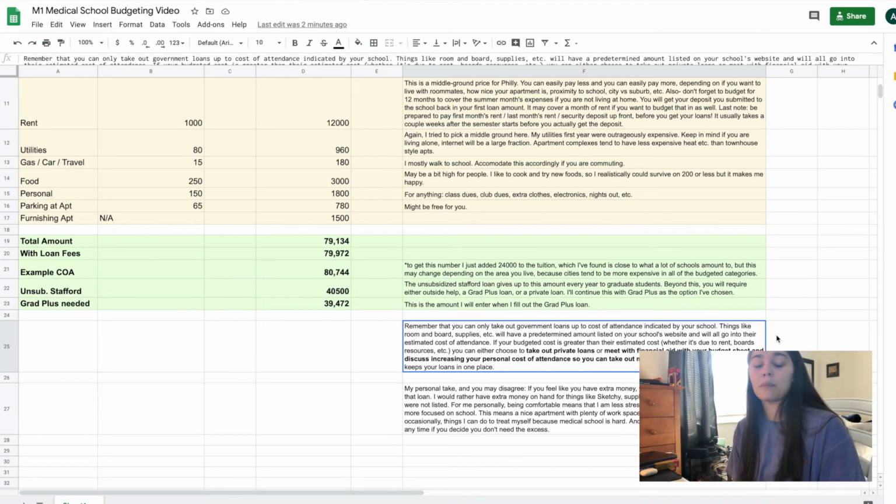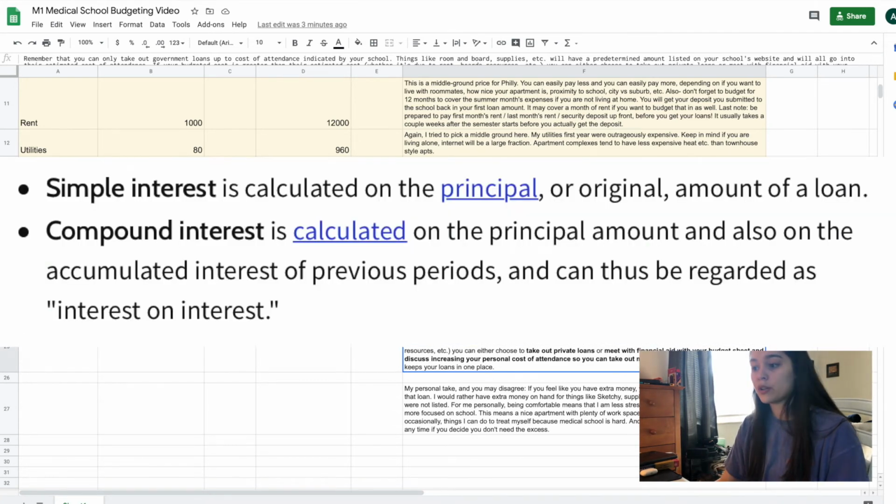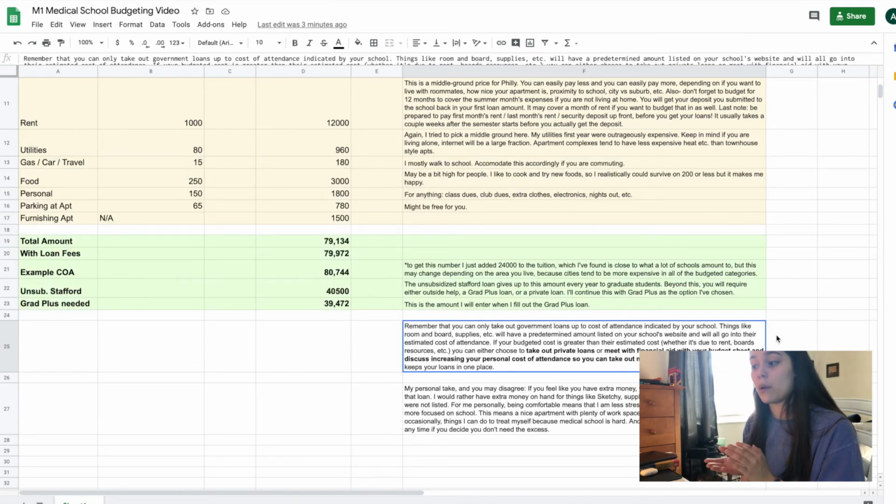I believe that some private loans can be compound interest rather than simple interest. Basically, what that means is if you have simple interest, the interest is going to increase based on the original loan amount that you took out. If you have compound interest, the interest is going to increase based on the loan amount plus the amount of interest it's accrued up to that point. So compound interest is obviously going to grow a lot faster because if your total sum grows, then your interest grows. If that's a little bit confusing, don't worry about it.